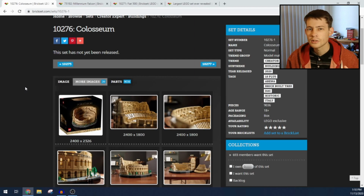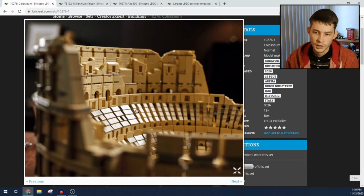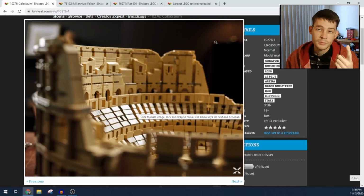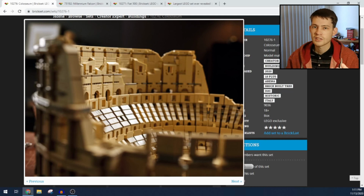Yes, there is a little markup on Star Wars sets because of the license, but I think a lot of this savings is coming from the specific usage of parts in the set. In the first place, smaller pieces, so those are slightly cheaper to produce. And then B, there's vast quantities of a single piece. So I think you would see a lot more part variety in the Falcon compared to the Colosseum.